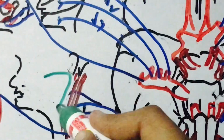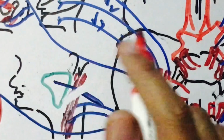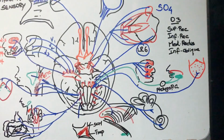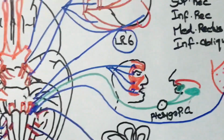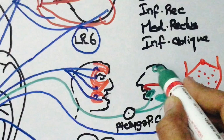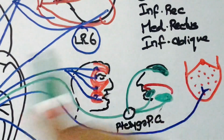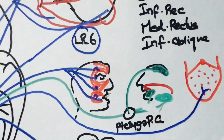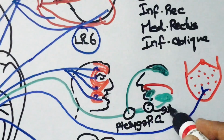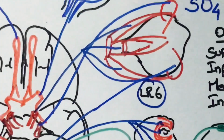Let's see all the four ganglia present in the face. So this is the glossopharyngeal nerve, supplies the parotid gland via the otic ganglion. Moving on to the 7th cranial nerve. Here we can see the pterygopalatine ganglion supplies the lacrimal gland. It also supplies glands of the palate and nasal mucosa. The submandibular ganglion supplies the submandibular salivary gland and sublingual salivary gland.